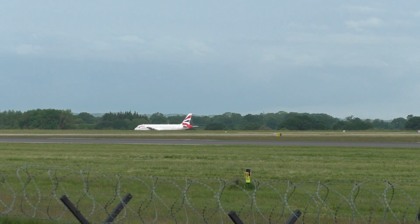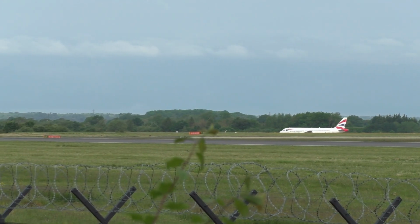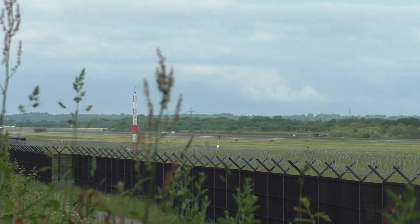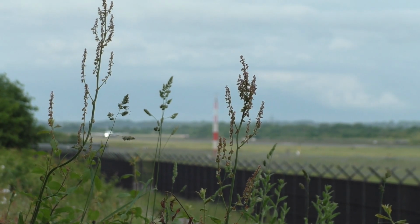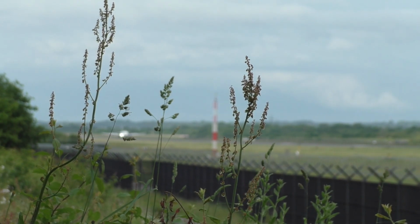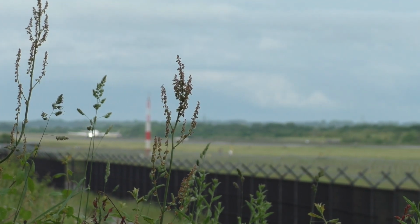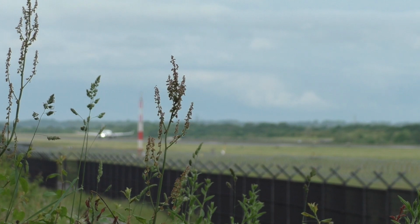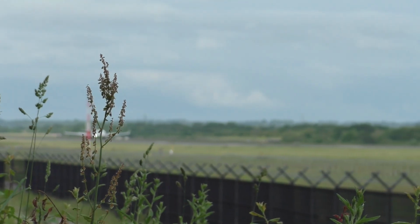I remember watching a video here in the pandemic, the last flight, it was a Virgin Atlantic, the last flight from Manchester. Anyway, it's just a Ryanair coming in now.